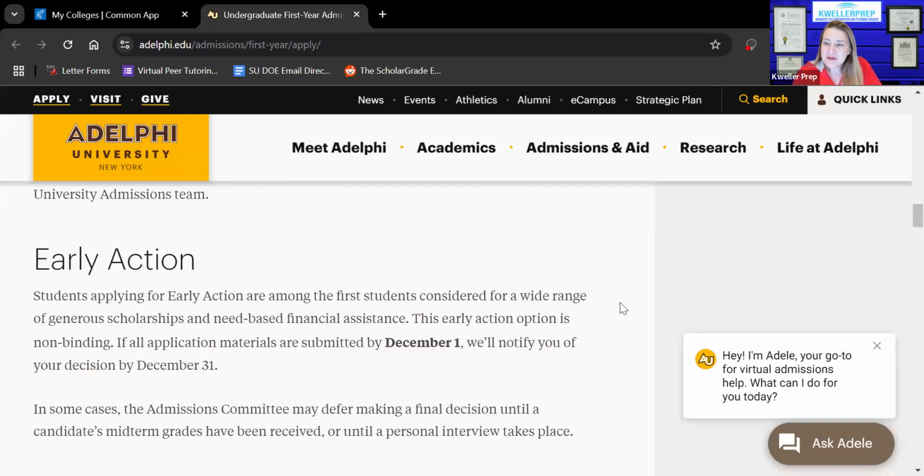Everyone, it does not get better than this. This is the best option. The early action option is non-binding. If all application materials are submitted, which we'll go into in a little bit, we will notify you of your decision by December 31. So again, you can find out early if you got into a potential dual degree program.